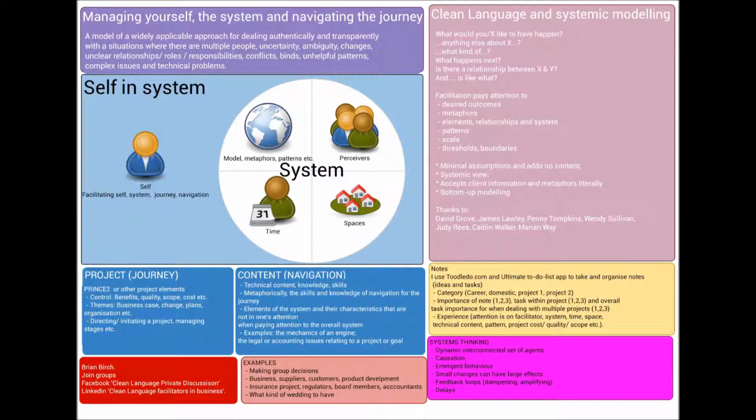So here we've already got you as yourself when you're trying to manage yourself, facilitate yourself, look at the system, take different views of the system, facilitate and get the information out of the system, and then you can almost go to the system, be in the system, and look from a particular place, look from a particular moment in time, look from perceivers, develop metaphors, even get a metaphor for the whole system.